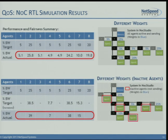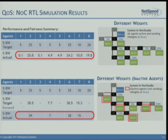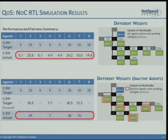In the second simulation, we changed the activity of these agents. Some agents were active at some points, and some were not active at other points. Even in spite of very quick active and inactive state changes, we found that our interconnect is able to maintain full fairness, and it is work conserving, in the sense that no matter in what order agents become active and inactive, we are able to keep the memory busy as long as we have a sufficient number of transactions initiated for the memory. So we are work conserving, quick to react, and fair. As I said, we have more comprehensive quality of service results as well, and we also show them to our customers.